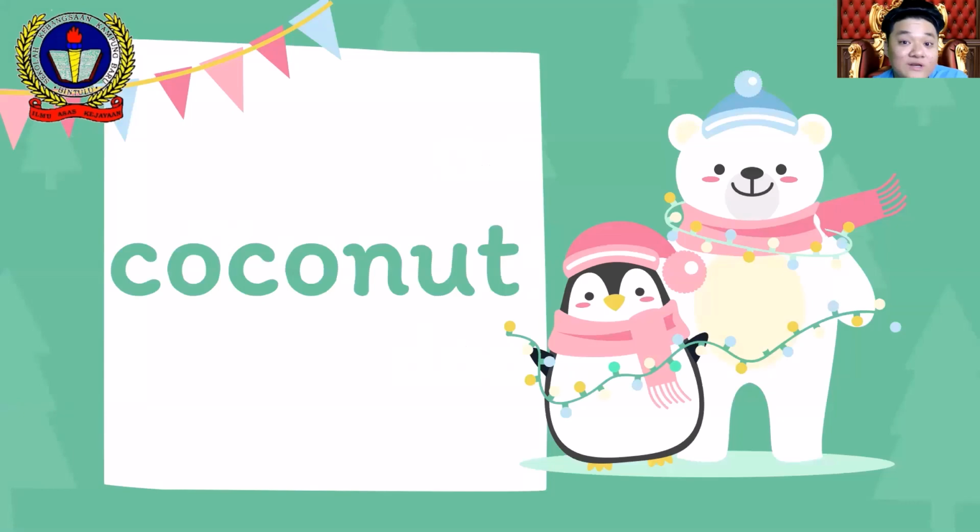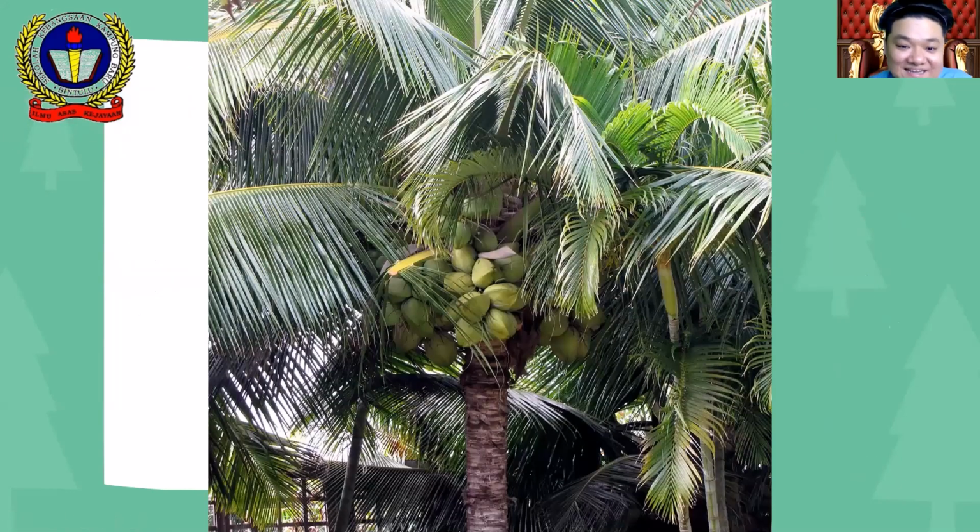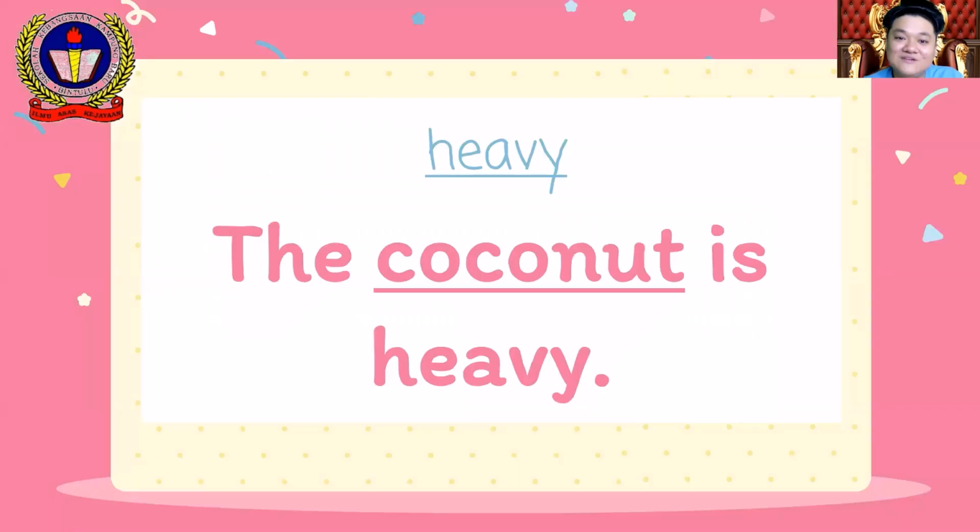The next word for today's session is coconut. A coconut is a fruit which has water in it and you can drink its juice. Coconut juice is very refreshing and delicious. Spell coconut with me, everyone. C-O-C-O-N-U-T. Coconut. This is a picture of the coconut tree. The coconut is here. It is green in color. And this is a very, very tall tree. Yes, a coconut tree. Got it? Now, write this sentence.